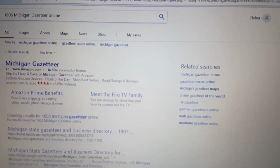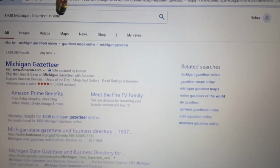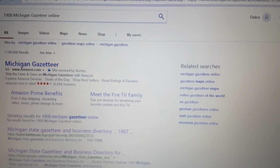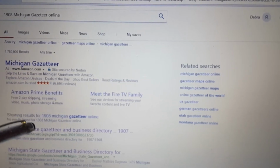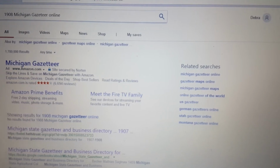So, what I've done is I've gone and I have typed in 1908 Michigan Gazetteer online. And this is the results. And you try to find one that's free to look at. They're not all free. Some are available on Google Books, which is a good site, and those generally have good pictures, good images. But for today's video, I'm going to use Trust. So we're going to go there.